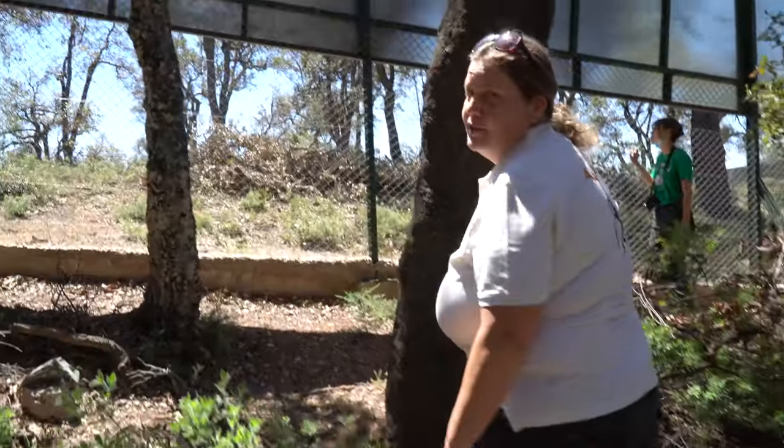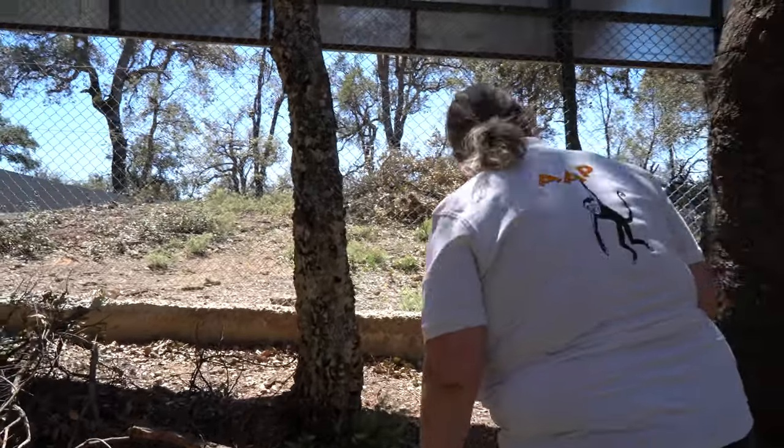Almost there. It's very busy today, but almost the moment to open the hatch.